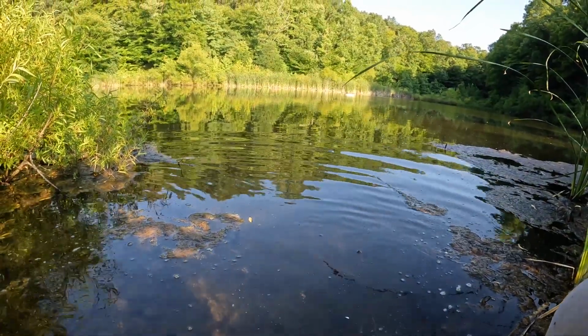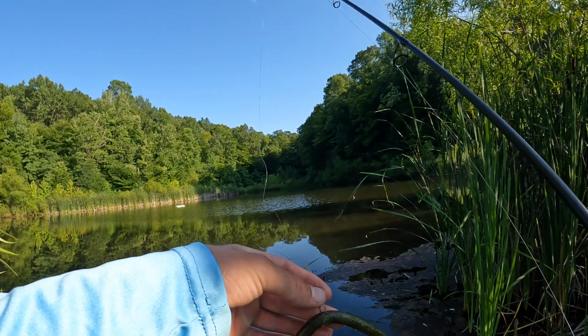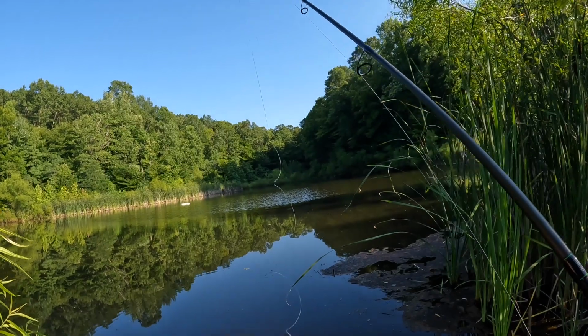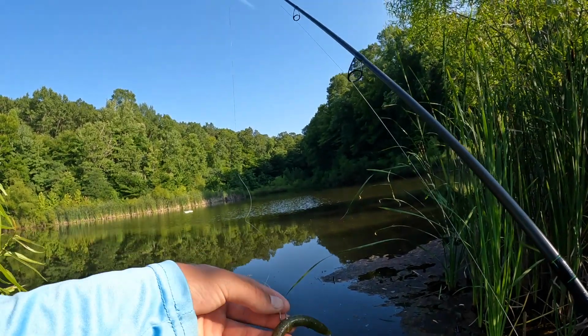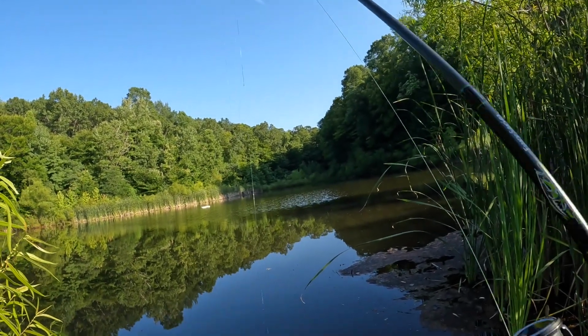Let's go. All right, guys, I just caught that fish on the spinning combo. Weightless wacky worm, you can't go wrong. I'm telling you, this thing is like bass candy. It catches them left and right. I don't know why they like the action of a wacky worm, but it's money. But let's see if we can't catch any more today, guys.